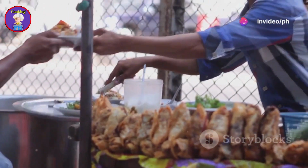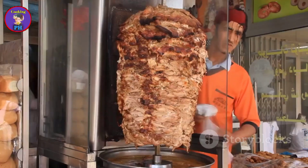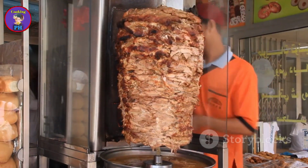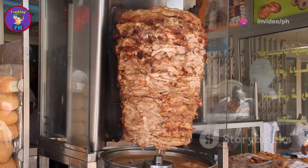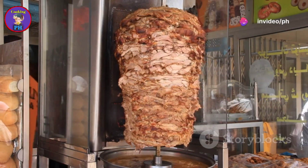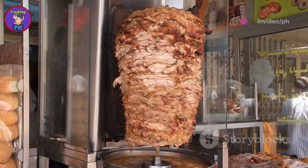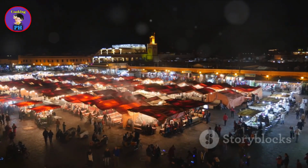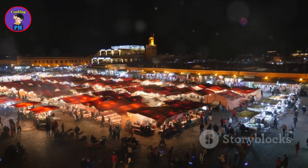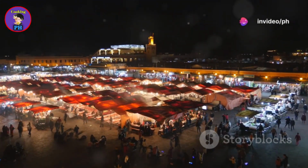And then, there's the food preparation, an art form in its own right. You watch as vendors knead dough, chop vegetables, and fan the flames of their grills. There's a sense of anticipation, of waiting for the culinary magic to happen. And when it does, when that food is finally ready, it's a moment of pure satisfaction. And just like that, we've only just scratched the surface of Marrakech's street food scene. But don't worry, there's still plenty more to discover.